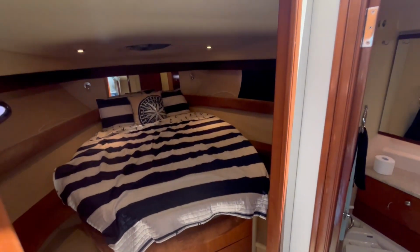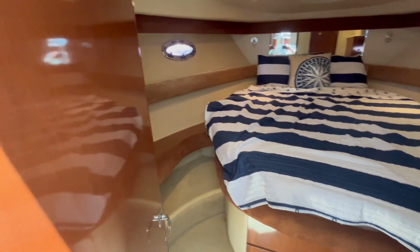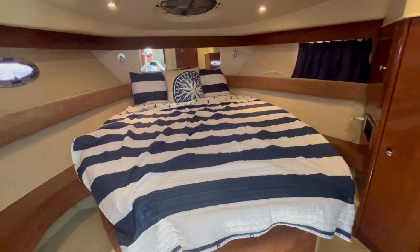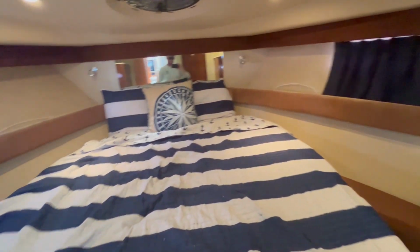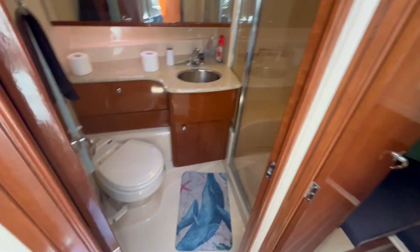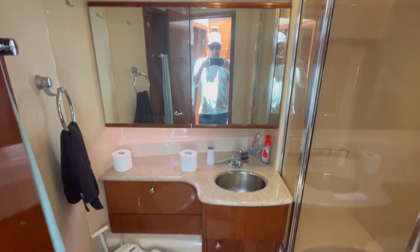Let's move down below. The Meridian 341 offers 2 private staterooms, a generous forward master suite with a large island berth, hanging lockers, and additional storage. It feels spacious in here. It's great. And as you can see, there is a spacious head and vacuum flush toilet and a stand-up walk-in shower. It feels plenty spacious in here for when you're out on the water and ready to clean up.